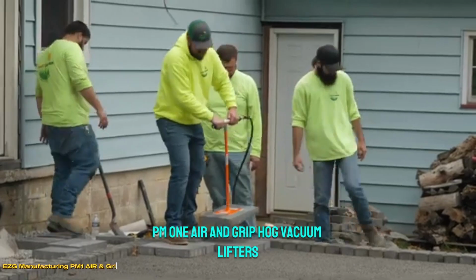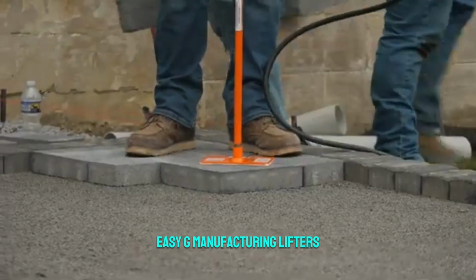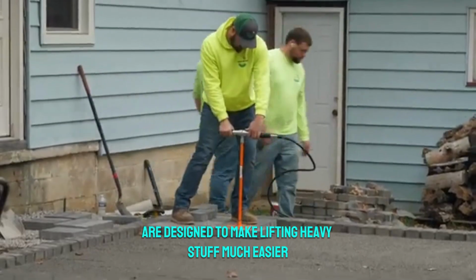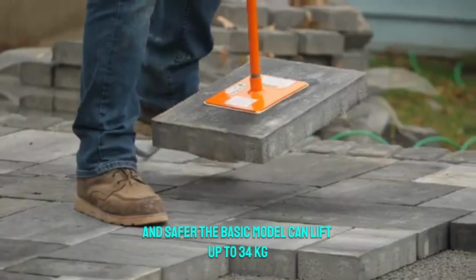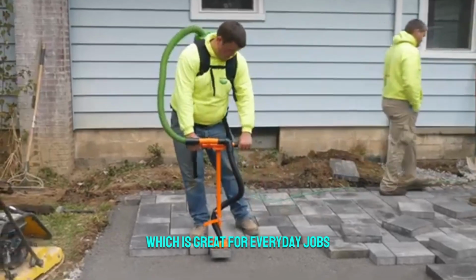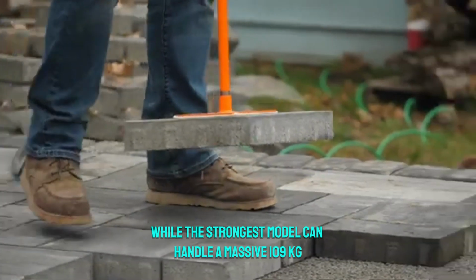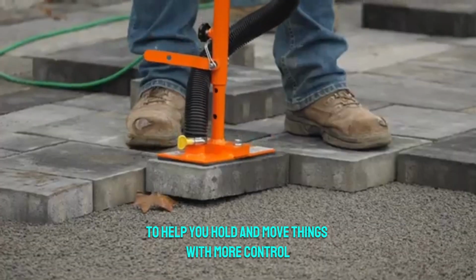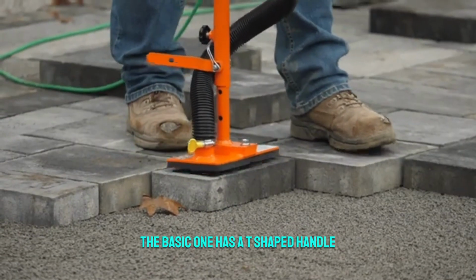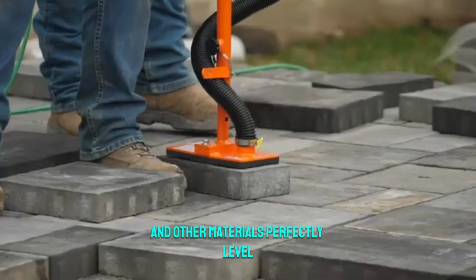EasyG Manufacturing PM1 Air and Grip Hog Vacuum Lifters. EasyG Manufacturing lifters are designed to make lifting heavy stuff much easier and safer. The basic model can lift up to 34 kilograms, which is great for everyday jobs, while the strongest model can handle a massive 109 kilograms. Both have special handles to help you hold and move things with more control. The basic one has a T-shaped handle that lets you keep tiles and other materials perfectly level.